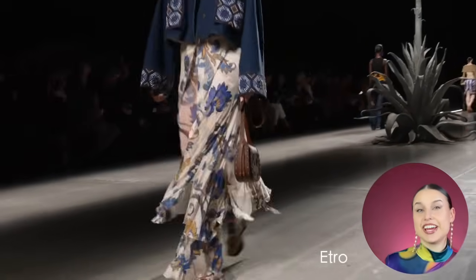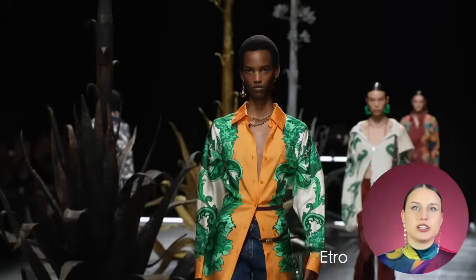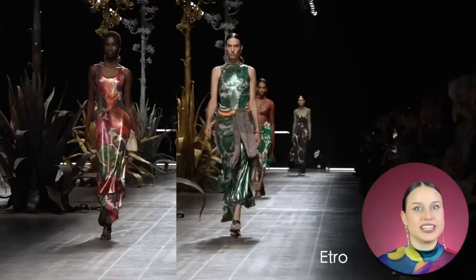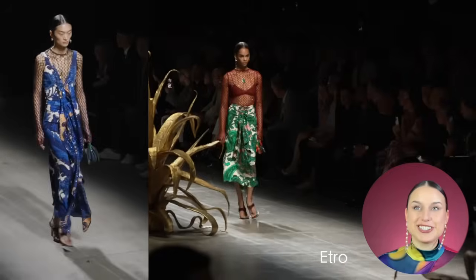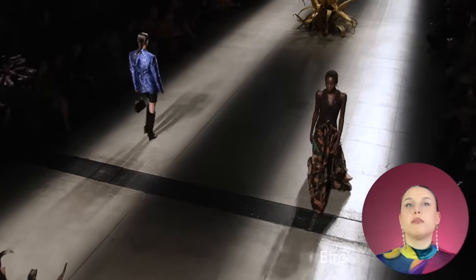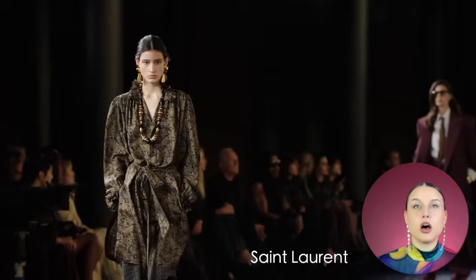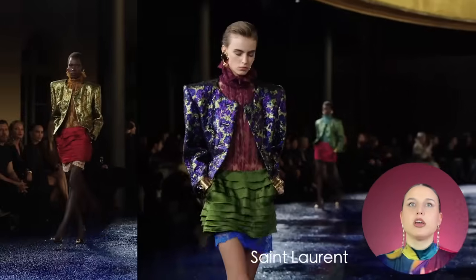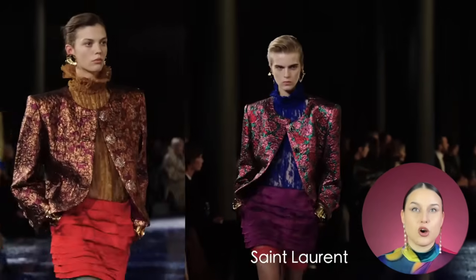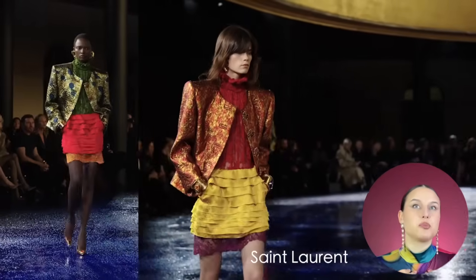Like here in the Etro show, we do see florals, but they're more like drawn out florals with extra details. So think about something that you could see once again on a wall or maybe on a couch. Saint Laurent had this amazing print once again. It's barely noticeable, but it's muted, like brown on black or a little bit more of that olive color. They also had this plethora of blazers in this metallic finish of those prints, those floral couch prints basically. For me, that's what it is.